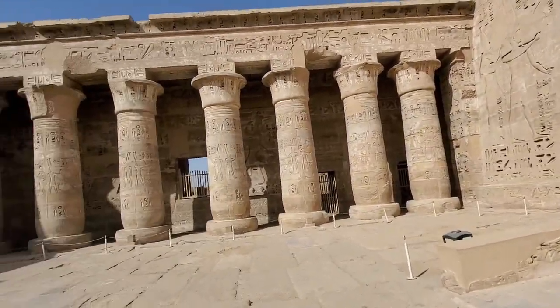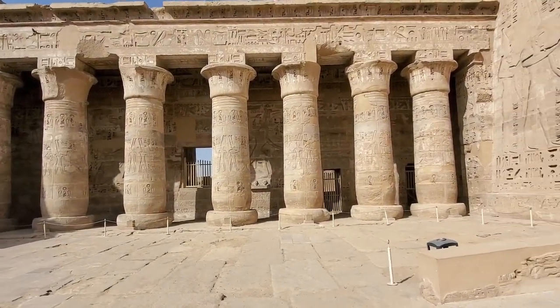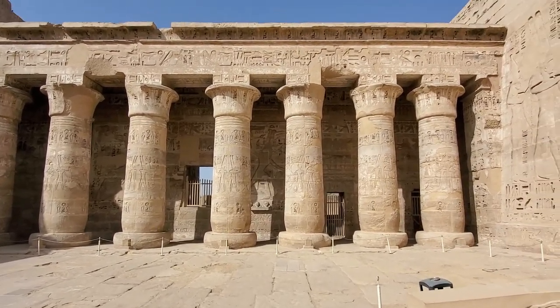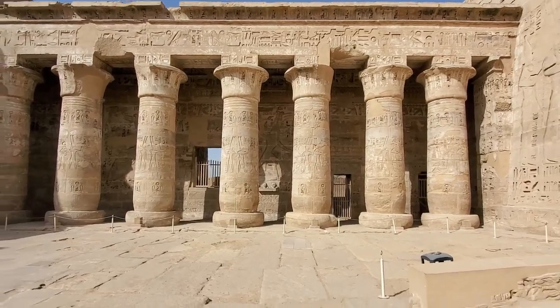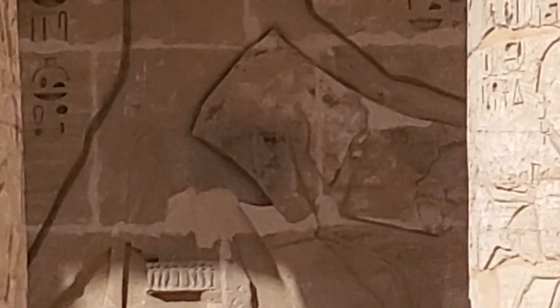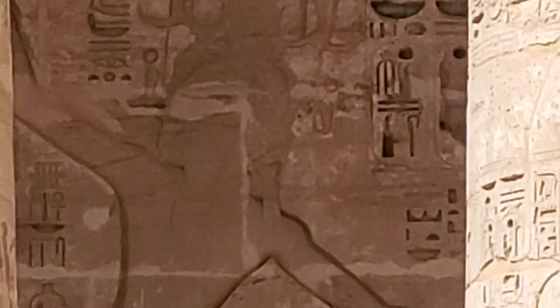King hitting all the enemies with his hand. Can you see it? King wearing the Amun Ra crown. And in the other hand, he is carrying a hammer. And with the hammer, in the other hand, he's pulling all the hairs of the enemies and he's hitting them.